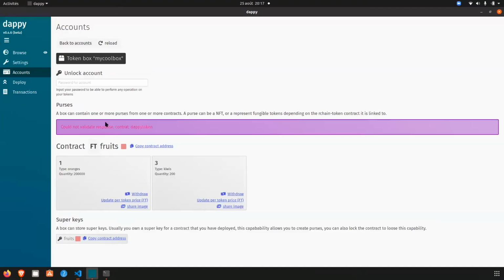So here you have three operations, but only the withdraw operation we will look at today. The box we want to withdraw to is Bob. Keep in mind that we are in the RChain token layer, so we don't use public keys and rev addresses. It's another layer above the public keys and the private keys. So I want to withdraw to Bob. I want to send him 50 tokens.